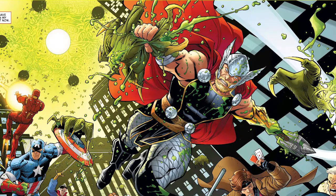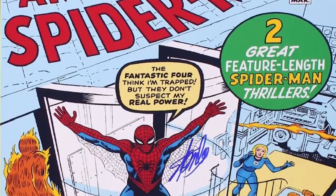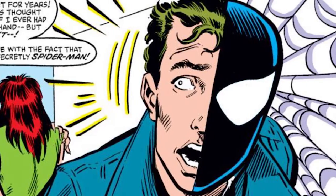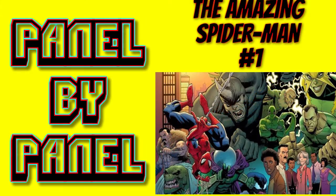In the issue, there's a lot of great action set pieces, and there's a lot of great Spider-Man character drama, especially if you're a fan of the Stan Lee era, Steve Ditko, that era. If you like David Michelinie, Tom DeFalco, Brian Michael Bendis, those writers, they have a real strong voice for Spider-Man. If you like those guys, then Nick Spencer definitely brings back that feeling. He honestly really gets Spider-Man.